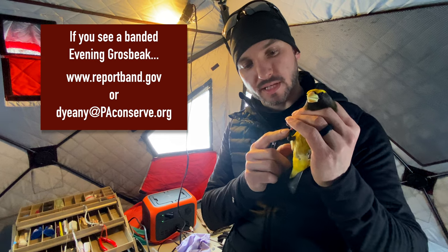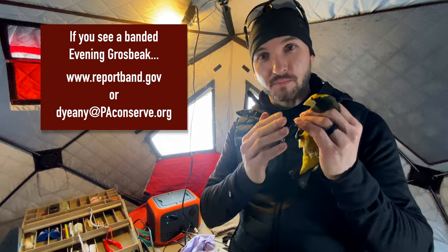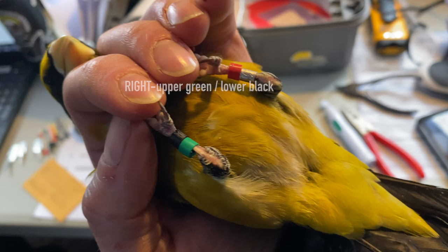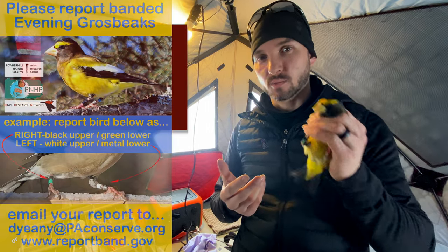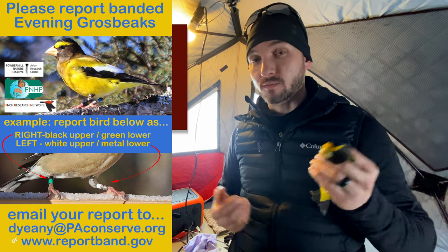What you want to do is report these according to the leg that belongs to the bird. So the bird's right leg, the bird's left leg, okay? And you report what's upper and what's lower. So this bird would be right upper and right lower black. Left upper metal and left lower red. And that's the combination you'd report. Also, don't worry, if you get a photo of a bird and you only see one leg, we still want to know. There's a chance that we could still be able to identify this bird as one of the ones we caught here at Sax-Zim Bog or at one of our other sites across the country.